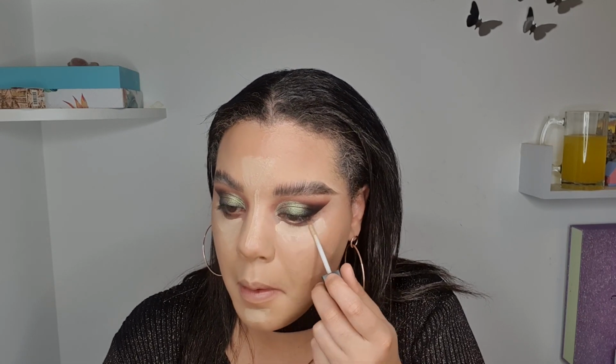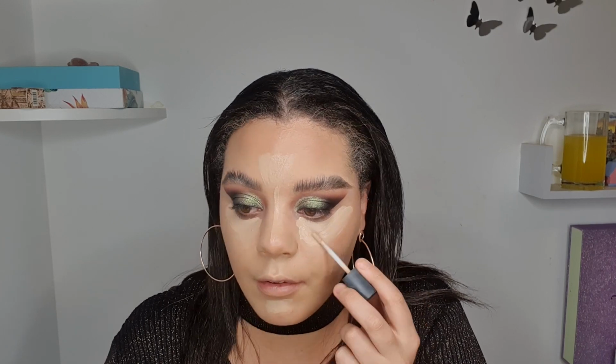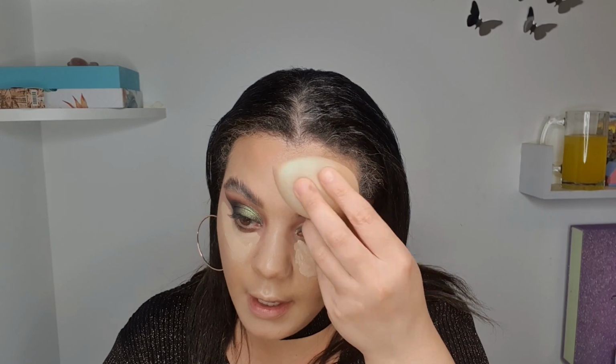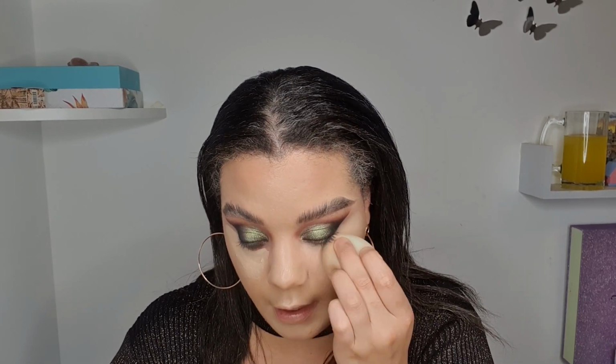So yeah, but I'm not even sure which formula this is, because it literally just has the name on it. It's in like a squared off, but whatever this is, e.l.f., I'll work it out and link it down below. It is extremely flattering under my eyes, and it's not the most full coverage ever, but actually I would rather have my under eyes look fresh than have them looking super crepey and super dry.